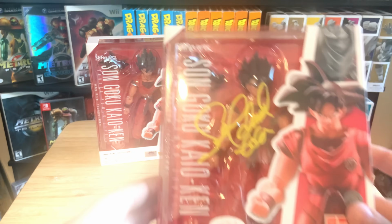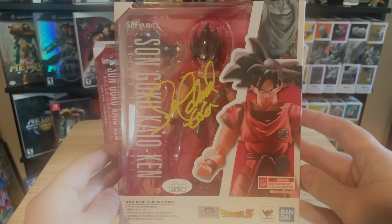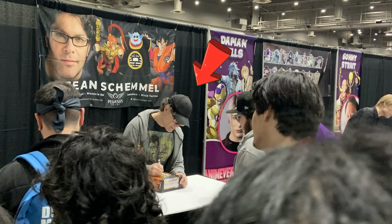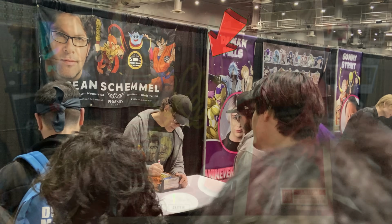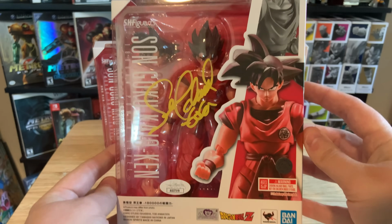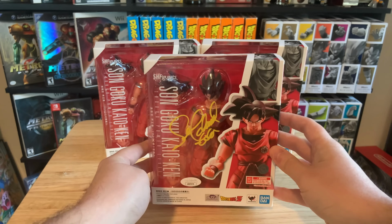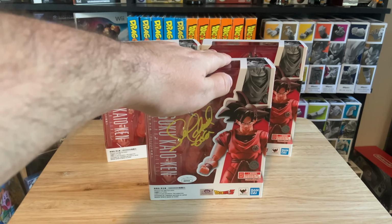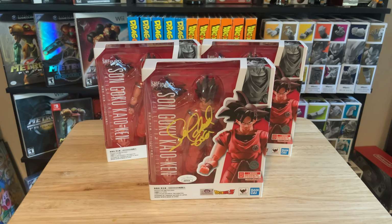And then look, at Anime Verse Fest, I got this signed by none other than Sean Schemmel, the Goku himself, and I got it authenticated there. So yeah, this might be the only officially signed Kaioken Goku. And that's staying in the collection forever. That's definitely a fitting tale. Just keep up with whatever you're doing.